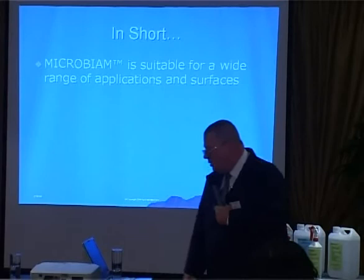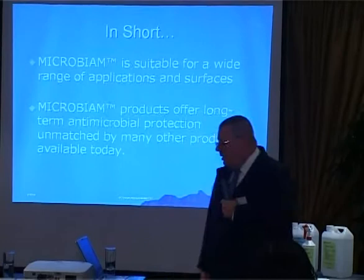So in short, suitable for a wide range of applications and surfaces. It offers long-term protection unmatched by any other product available today.